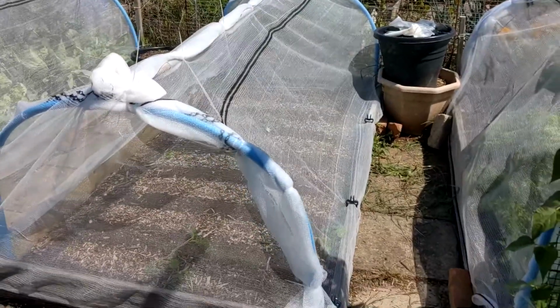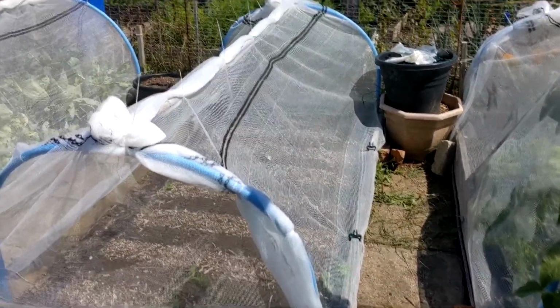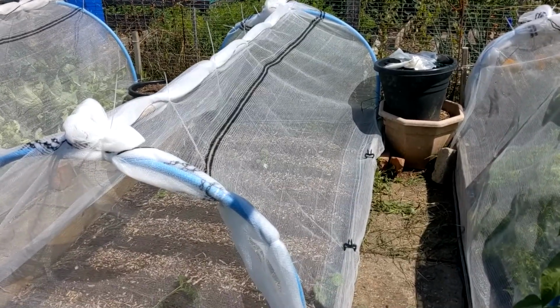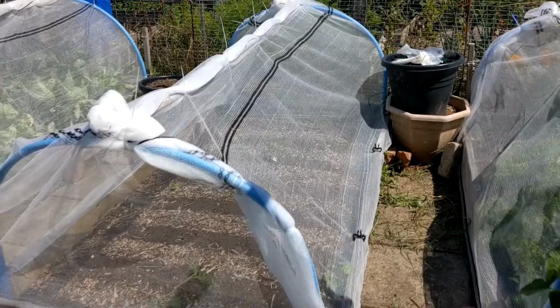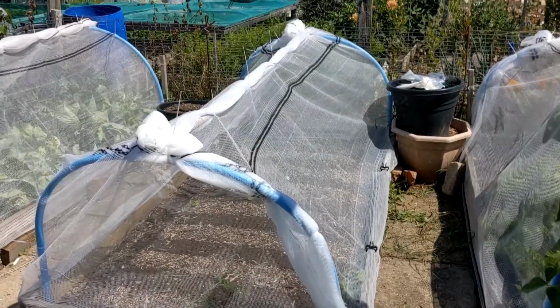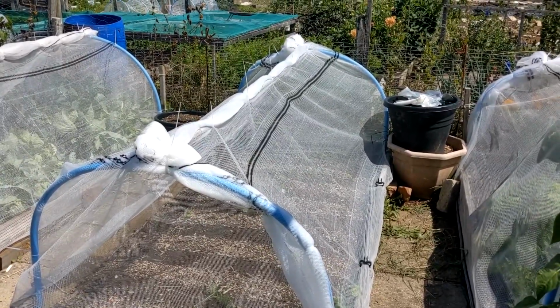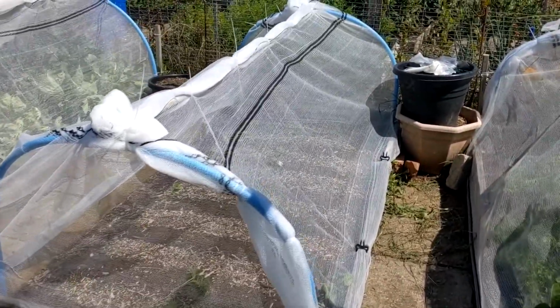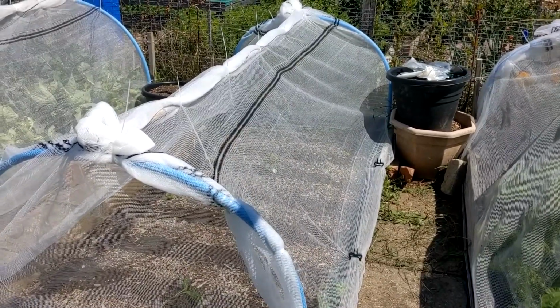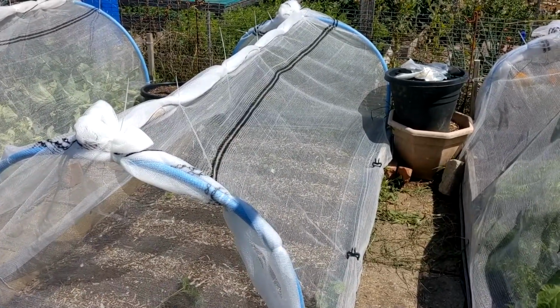So I rolled the netting up at the top to get rid of the excess. That way, if I need to take the net off and use it somewhere else, I can. So that's what the bunching at the top is. But for the rest of it, it means you can see in clearly, but the bugs can't get in. Lots of cable ties.